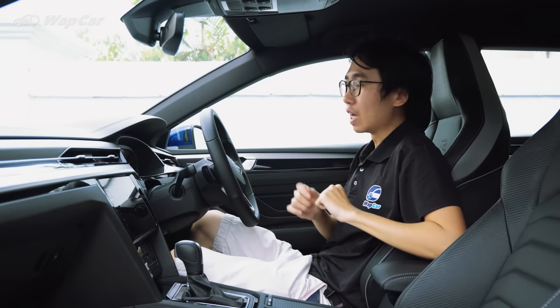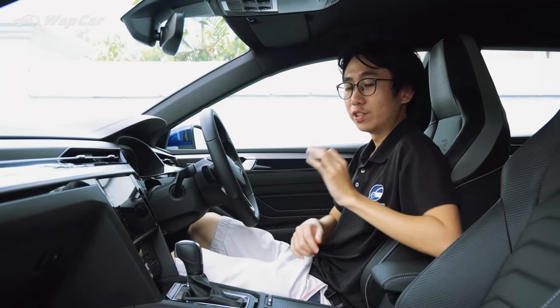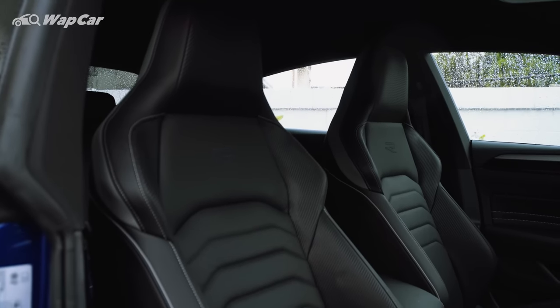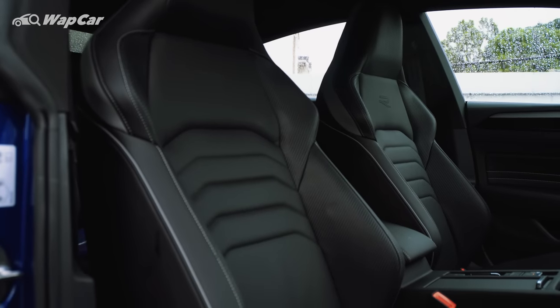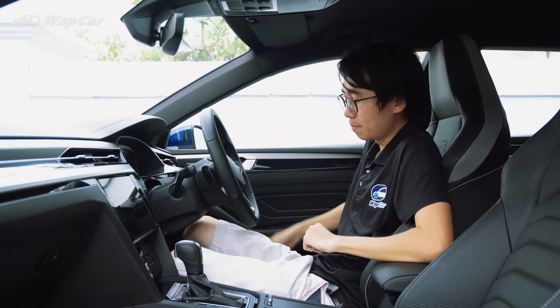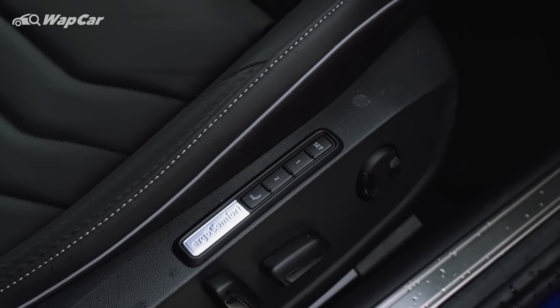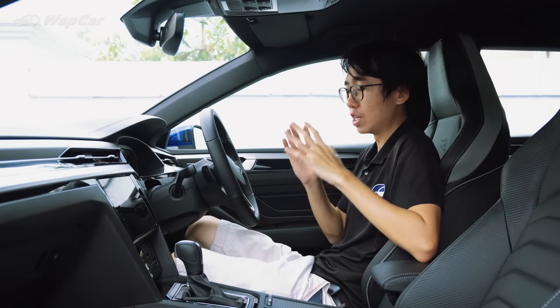Stepping inside the cabin of the Arteon facelift, the first thing that caught my attention are these sport seats. They have this bucket seat styling, but they're so comfortable and supportive. Not to mention, they are also Nappa leather and 14-way powered adjustment. You definitely get a perfect sitting position in here.